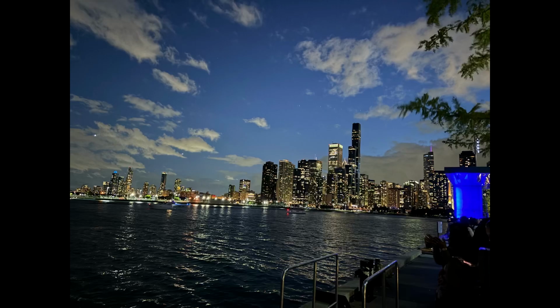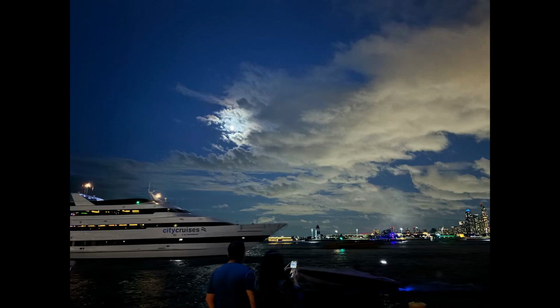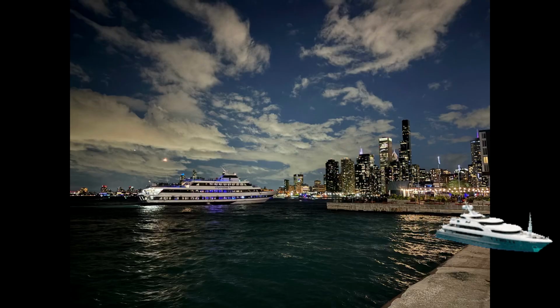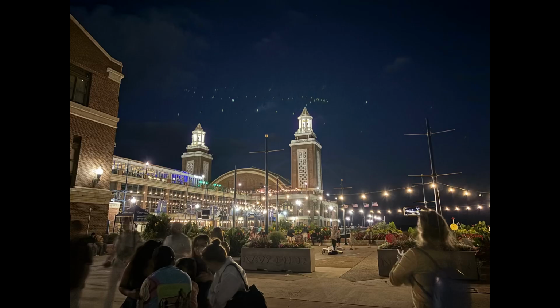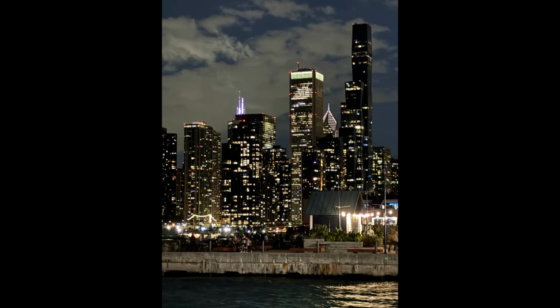I love how this Ferris wheel looks all lit up in the night sky, and these skyscrapers too. It was all so beautiful. I had a really, really great time. Even all the ships lit up on the lake were beautiful too. And the last and final thing we got to do on Navy Pier, just outside of the beer garden, was to watch their fireworks display.